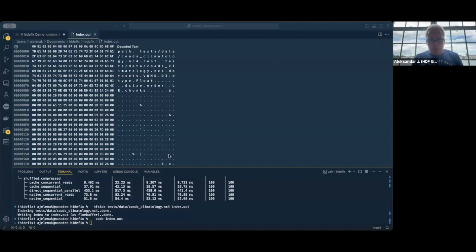You see there are 2 filters, deflate and shuffle, and the shape is 10,000 by 100, and there are 100 by 10 chunk shapes, so there are more chunks than I thought. So we can do even this in a very light and convenient way. We can look into this file and see what's going on. So that's the interesting thing about this Hidefix.